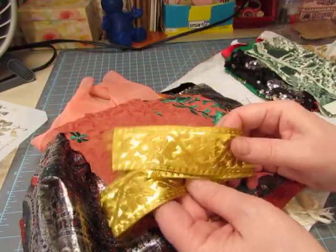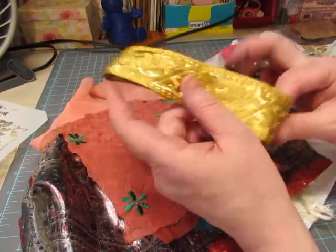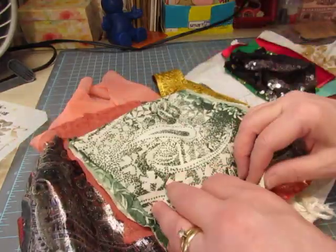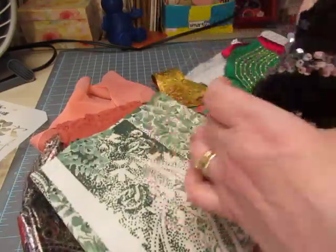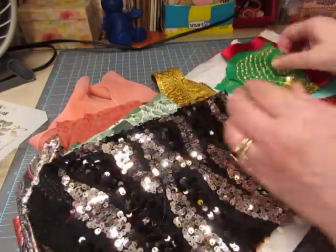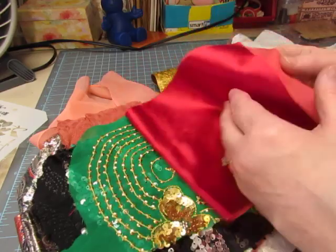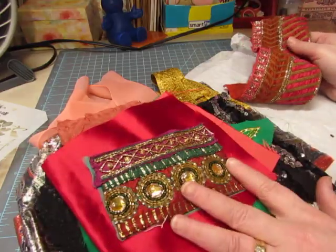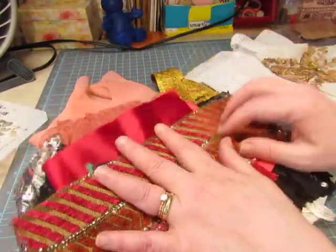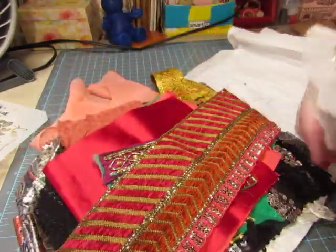Oh, this wasn't part of this bundle. I think I got this with some trims that I got at a yard sale, and it goes well with these, so I stuck it in here. This is like a double knit, but the print on the fabric goes well. It's a paisley design. Black and silver sequins. Just a nice thick red satin. I did use a couple pieces of this in a Renaissance journal. Some of these pieces went well with that theme, so I did use a couple.